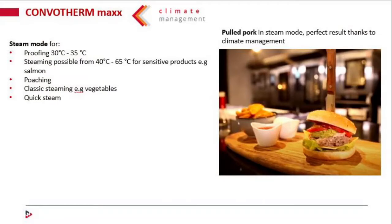Well, that was a fantastic presentation. As you can see, you don't just have to steam vegetables. You can do a wide variety of products within the Max using steam. So again, you can go as low as 30 all the way up to 130. So you've got a great variety of temperatures to do different things as well.